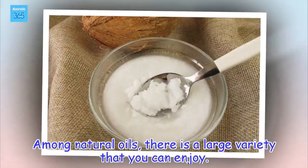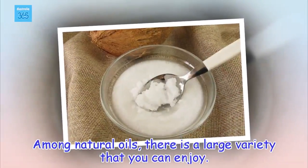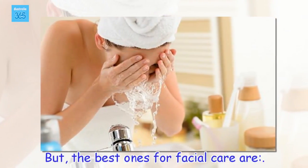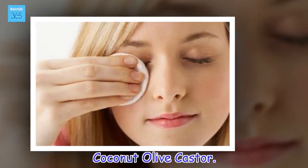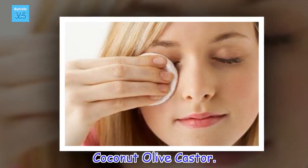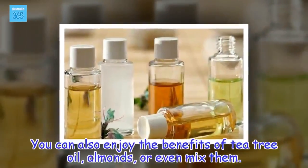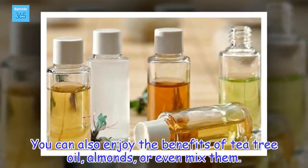Among natural oils, there is a large variety that you can enjoy. But the best ones for facial care are coconut, olive, castor. You can also enjoy the benefits of tea tree oil, almonds, or even mix them.